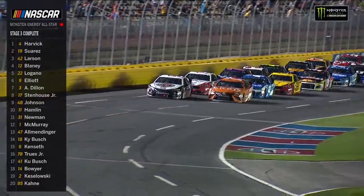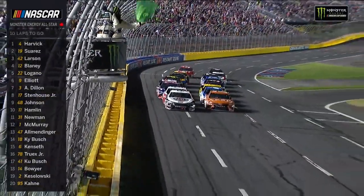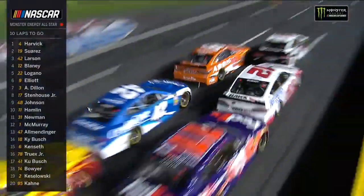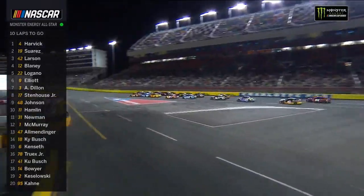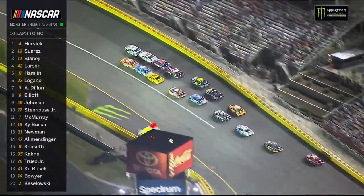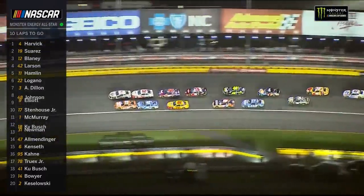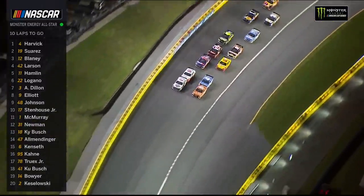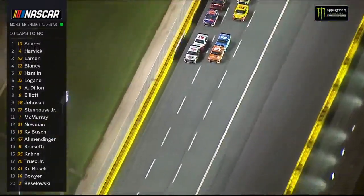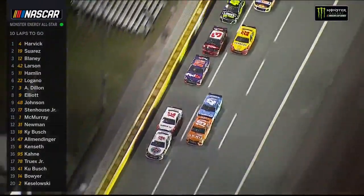Harvick's forward on the outside of Suarez's Toyota. 10 to go. Oh, this is going to be a drag race down the back. The 19 and the 4 side by side with help. Well, we got two good pushers there, and Blaney on the outside with the 42, giving Harvick a big push.